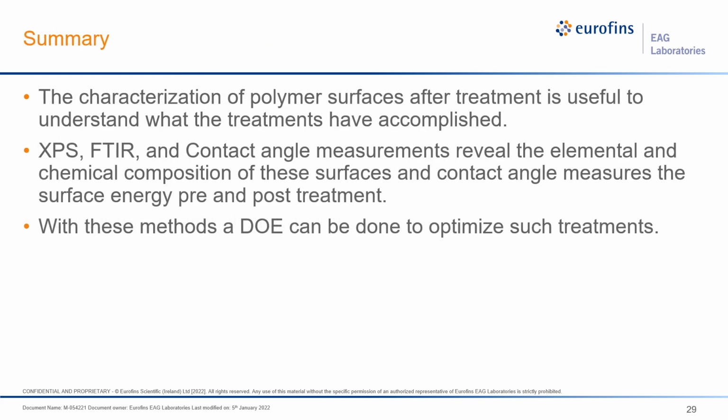Just as a summary, the characterization of polymer surfaces after and before plasma treatment is useful to understand what the heck the treatment has done. I mean, if you're going to make your polymer case for your computer resistant to water, and you go do a surface treatment, well, you have to know what you've done in order to be able to improve that surface treatment going forward. XPS, FTIR, and contact angles all give us elemental chemical information and some information about the surface energy pre and post the treatment.